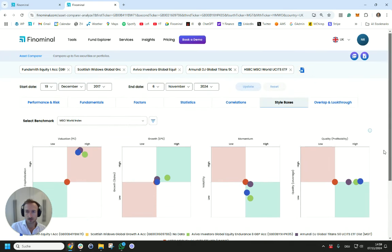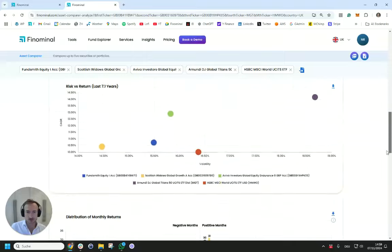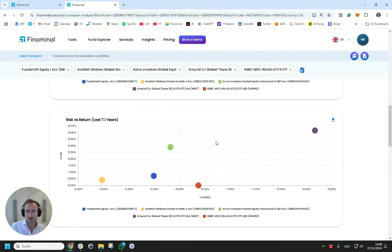We can also look at these funds from a sector perspective. Not sector perspective, we'll get to that in a second. The only other point is from a risk and return perspective, we'll talk about performance shortly, but we can see that effectively they kind of cluster around the same levels of volatility. Also from a return perspective, you can see the Fundsmith equity fund is right in the middle here, with a volatility of 15.5% and a CAGR of roughly 10% over the last 7 years.